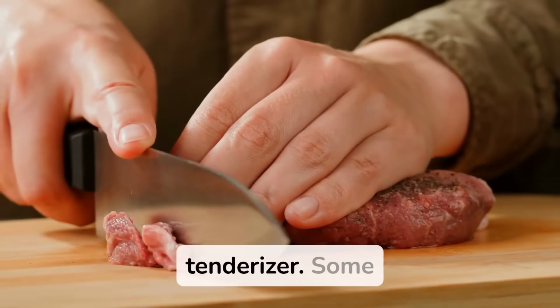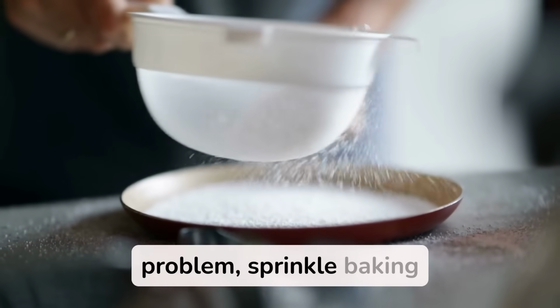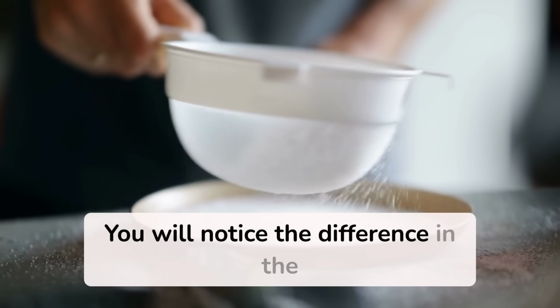6. Meat tenderizer. Some pieces of meat can be too tough and difficult to chew. To solve this problem, sprinkle baking soda on the surface. Let it sit for a few minutes and then cook it. You will notice the difference in the texture.